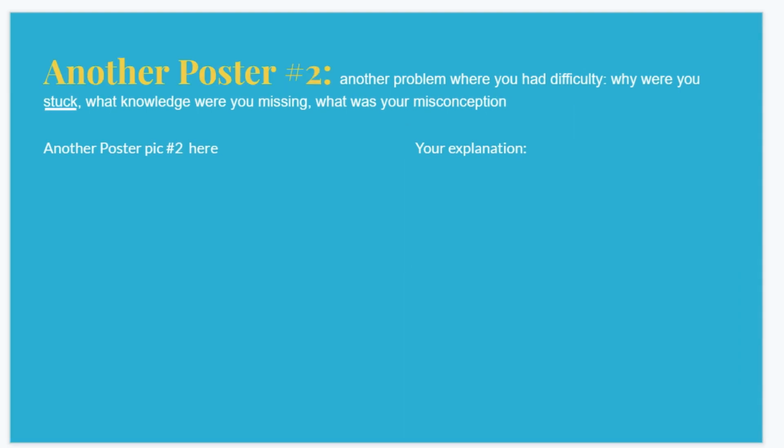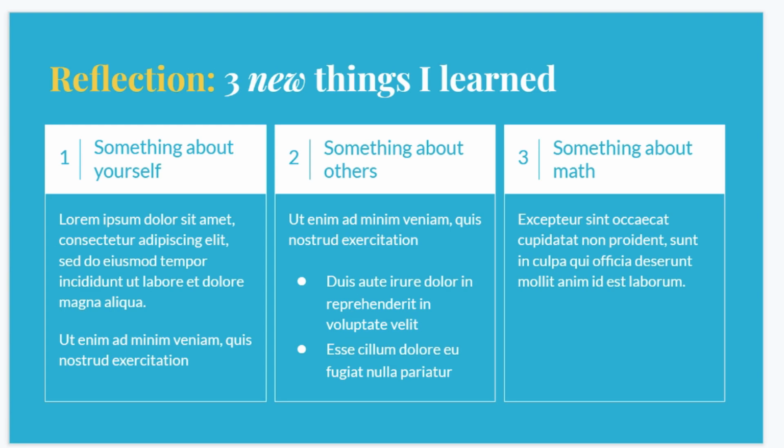Okay, and at the end of class, if we have time, we'll fill out a reflection. What did you learn about yourself? What did you learn about others? Maybe your partner just talked to you about non-school related things. Your partner doesn't ask you questions. You need to learn how to engage them. And then something about the stats or the math. Okay, and then you're going.